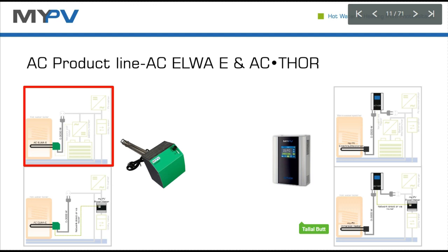So here I showed you earlier that we had two products. The question comes, what is the difference between the AC LYE and the AC Thor? The working principle for both is the same. They are using the surplus power, diverting it to heating. The difference is that AC LYE is a combined solution, so the heating element is attached to its electronic head unit, and the AC Thor is a detached unit. So it has a power manager system itself, and any other immersion heater, heating element, or resistive load can be connected with it.